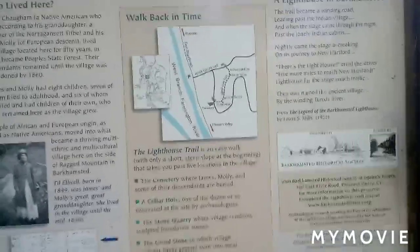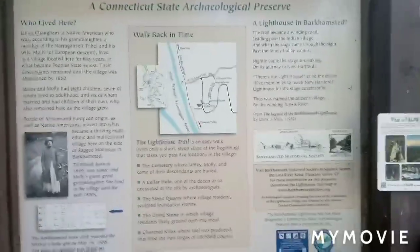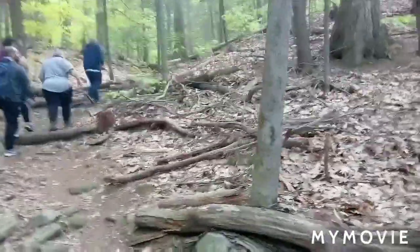Okay, as always, I am not going to read the entire board to you. You can pause the video to read it yourself. This time, the yellow and blue trail, okay? We're taking the Jesse Girard. This is the terrain we're dealing with. It's an uphill climb today.